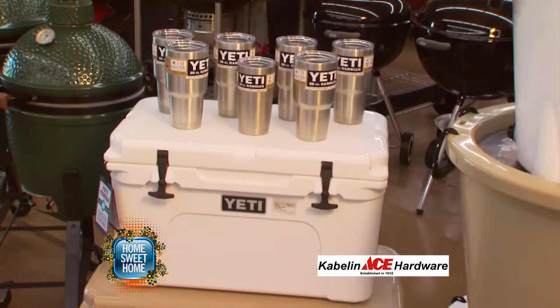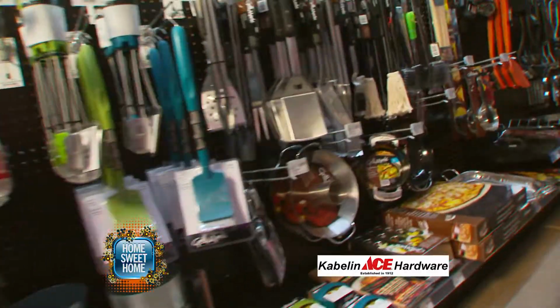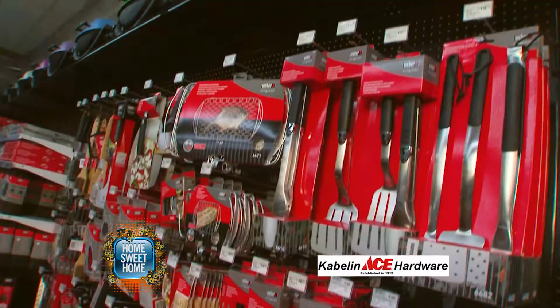You also offer the Yeti cooler. I see sauces. I see all of the supplies needed for good grilling as well. One of the big things for us is being able to have a large area of all the accessories that you need to really have the best grilling experience you can.